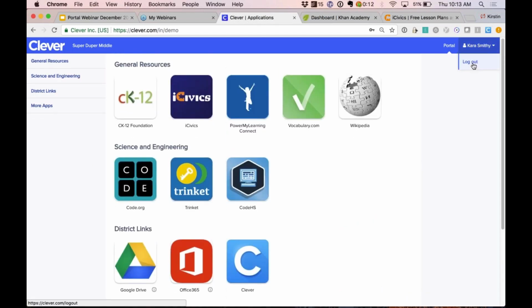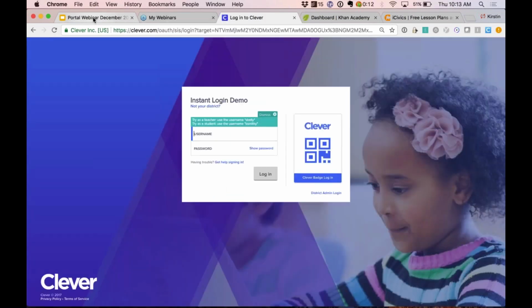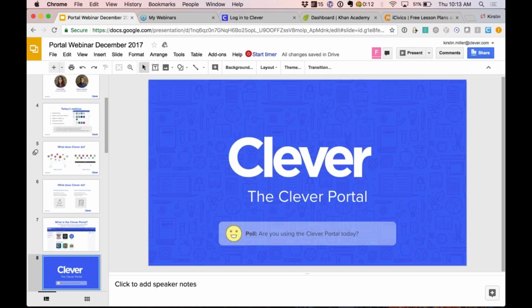So I am now going to hand this over to Federico to start talking about how you can get this Clever portal set up and configured for students in your district.